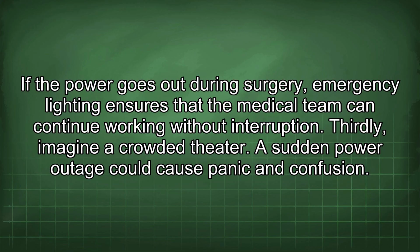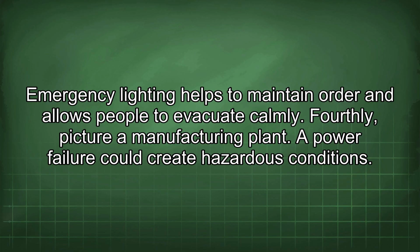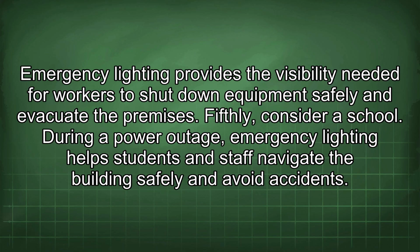Thirdly, imagine a crowded theater. A sudden power outage could cause panic and confusion. Emergency lighting helps to maintain order and allows people to evacuate calmly. Fourthly, picture a manufacturing plant. A power failure could create hazardous conditions. Emergency lighting provides the visibility needed for workers to shut down equipment safely and evacuate the premises.